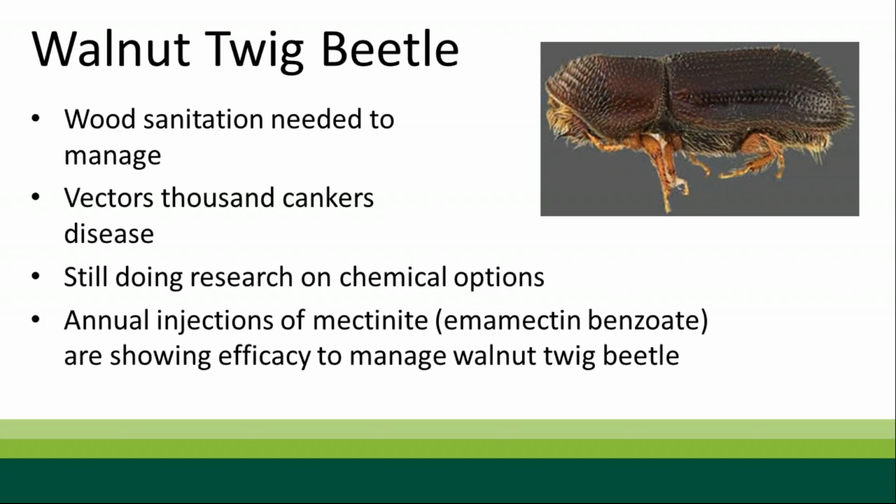Rainbow actually did some research in Colorado with a few different products, but we didn't get any notable results. So as of now, no research or industry standard, but it also hasn't been a prolific landscape problem yet, but it does behoove us to try and manage the twig beetle if you have high value trees with some of your clients.